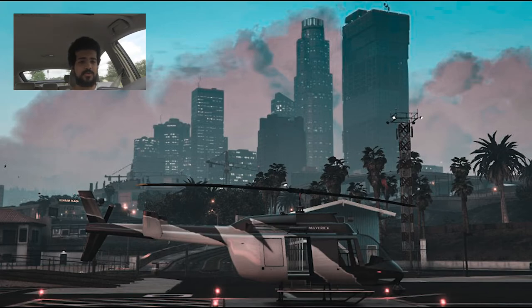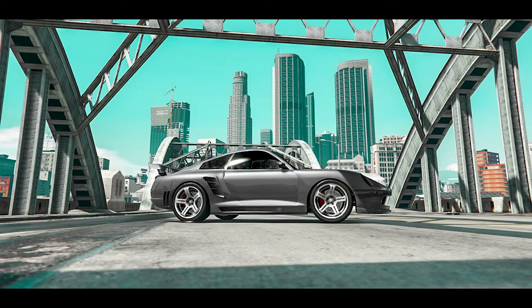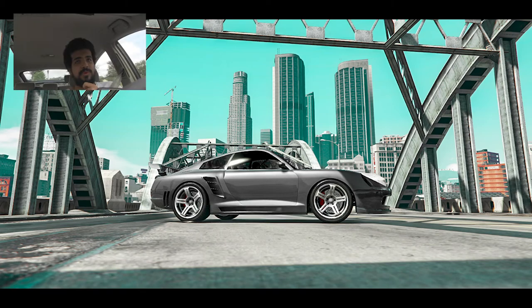There were a bunch of cool photos that I took that I actually really liked. I didn't add it into this video, but there was this one picture with a Porsche, with the bridge and the city in the background. I think that was pretty cool too. Honestly, one of my favorite things I've ever done with photography.